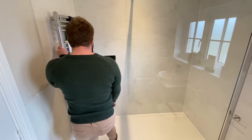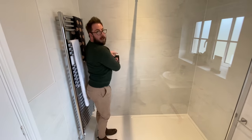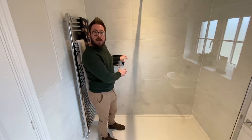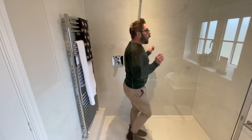Got your towel rail heated. Controls here, so you don't have to get wet before you go in. You can get it to the right temperature, you can test it, see if it's warm enough, or if you like Maureen, she has cold showers. Maureen! It's winter! She says it's bracing.